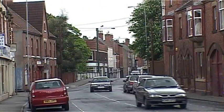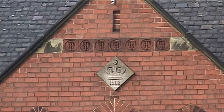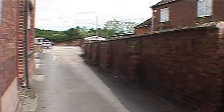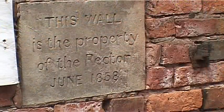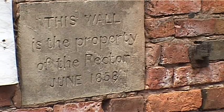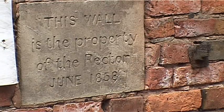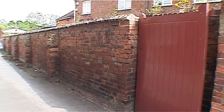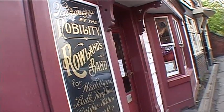Now let's return to Bridgegate. Many of the buildings on Bridgegate carry the letters TH entwined together. TH refers to Trinity Hospital, a foundation that at one time owned most of West Retford. Another illustration of everyday life in bygone Retford is a plaque set into the wall opposite number 29 Bridgegate. In no uncertain terms, it states that this wall is the property of the rector, June 1858. Apparently this was erected after a dispute between Trinity Hospital and West Retford Church. So now you know. Number 35 Bridgegate has an unusual Edwardian advertisement for Rowland's Band, patronised by the nobility.